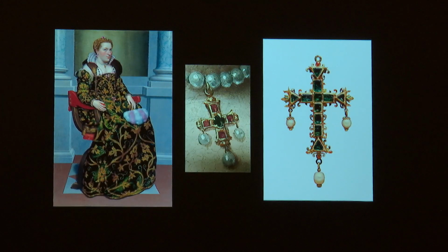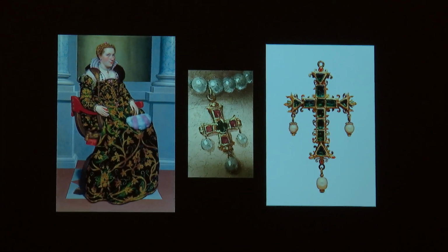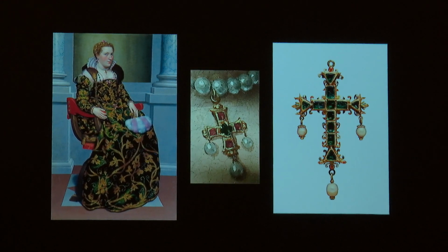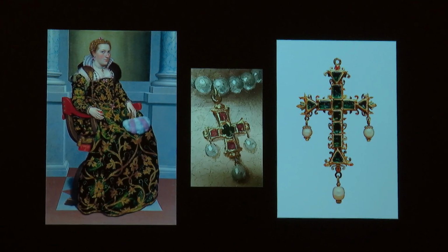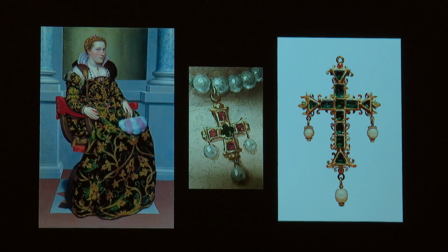This Spanish pendant cross of emeralds and pearls on the far right, shown with Moroni's Isotto Brembati, and in the middle is a detail of the similar pendant worn around her neck. The Spanish pendant cross tells the story of 1557, just after Moroni probably painted the portrait, when Spain colonized Colombia, and with it the rich emerald mines and its miners at Muzo. From this point, Spain began importing huge quantities of Colombian emeralds into Europe and Asia. And this had an effect on European jewelry design, and needless to say, on Colombia.